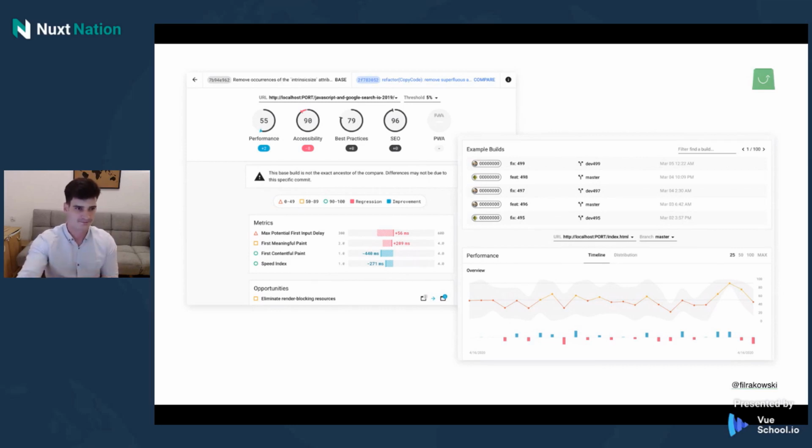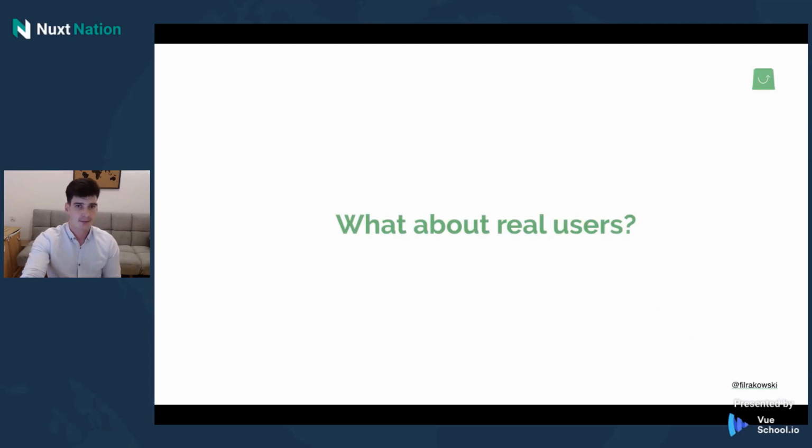And you will see immediately if a certain version or a pull request contributes to better or worse performance. Okay, but this solution is not perfect, because the fact that your website is running great in your controlled environment only means that it runs great in your controlled environment. So if you are testing on a high-end iPhone or MacBook Pro, you can usually expect good results. But not all your users will have high-end devices and good internet connection.